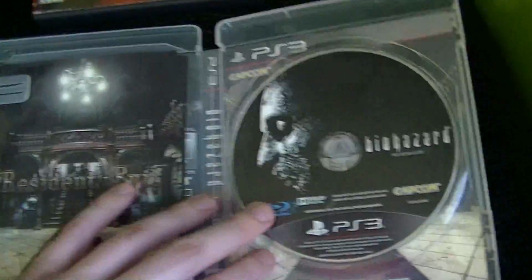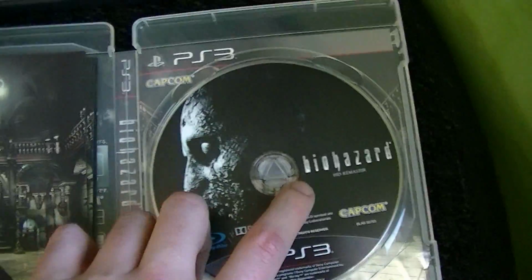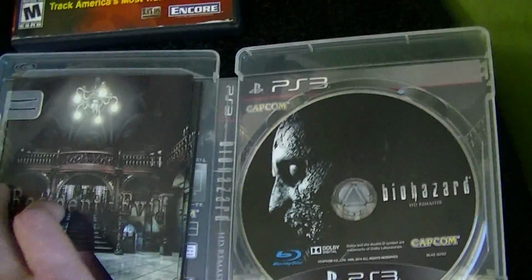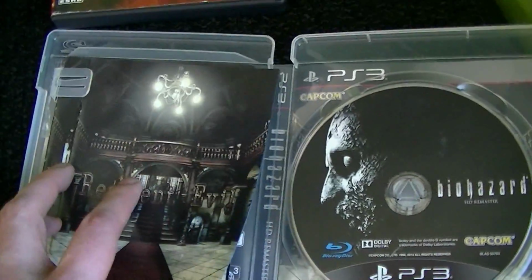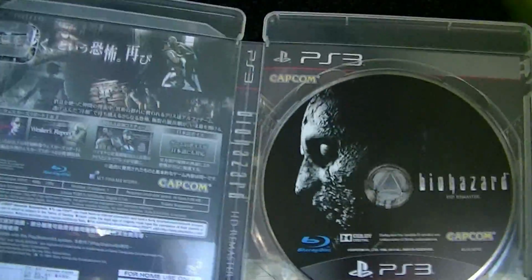Got the full English subtitles and original voice acting. Now, the coolest thing about it is that this says Biohazard HD Remaster, because that's what the series is called in Asia. But they prepared for the fact that people were probably going to be importing this. It comes with a manual that says Biohazard HD, and it's got a reversible inlay.